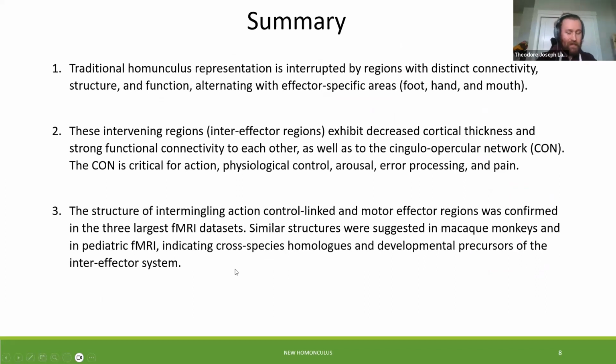So basically, the takeaways of this paper and what they really strongly suggest is that we discard the idea of the homunculus altogether. It's great for historical purposes and use for larger scale history of neuroscience, but we should move away from this and think about more functional somatotopy organizations of the brain. These interventions exhibit really decrease in these networks, and so there's the structure of these two networks that intertwine together, doing both fine motor movements and action planning.